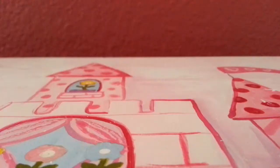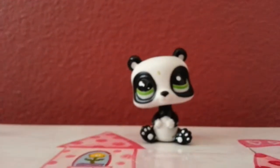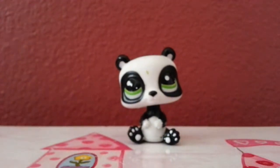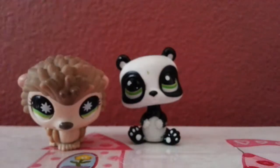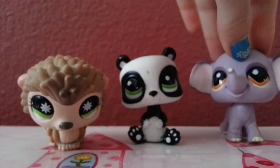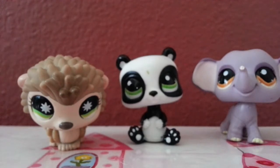And I also have, sorry, my camera fell. This cute, adorable panda. Sorry, my background is getting full. This cute, adorable hedgehog. And this cute, adorable little elephant.